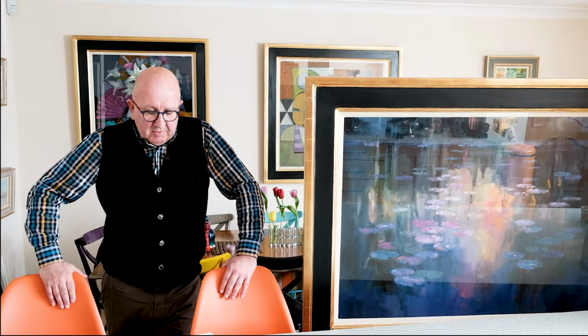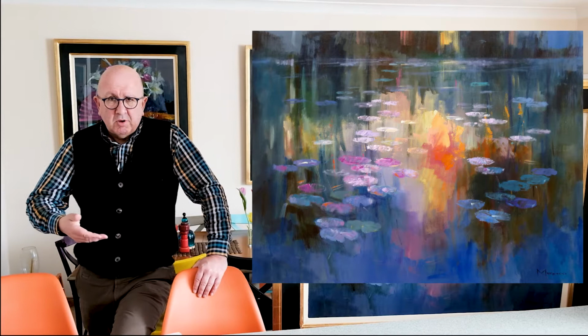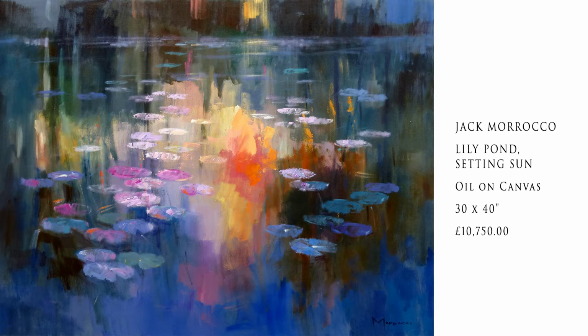And you know, it could look incredible as a statement. It's a big painting. It is 30 by 40 inches, which is almost 40 by 50 inches including the frame. I've often spoken about the very high quality framing which Jack Morrocco uses, which is black and real gold leaf, and they're statements themselves and works of art, actually, the framing. So we've got Lily Pond Setting Sun, 30 by 40 inches. It's an important new painting, very different from other lily ponds, and could look even good in a bedroom. It's got the whole moodiness, as I say, and the ambience as well. That painting's £10,750.